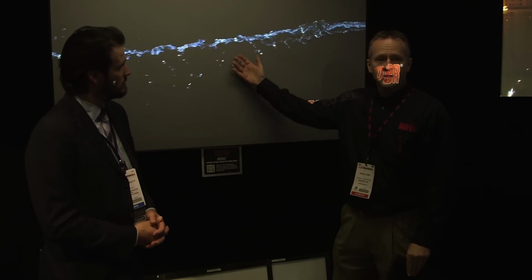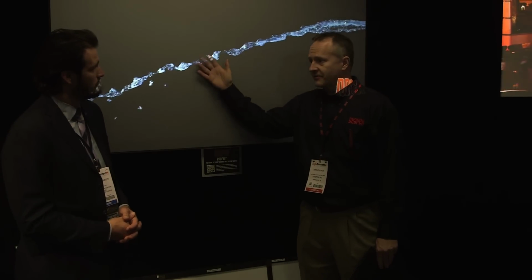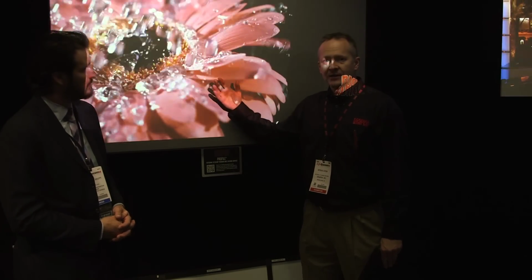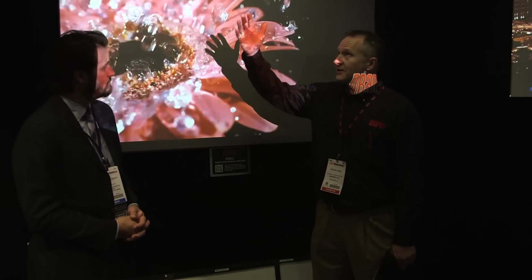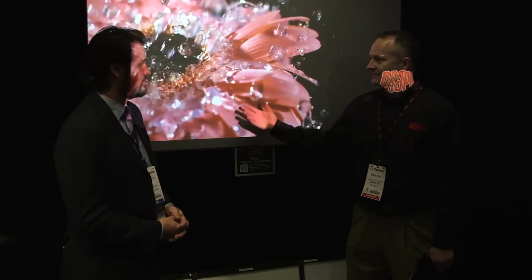So the biggest example of that is here on this screen. This is our most ambient light rejecting TechVision. It's called MS1000X. It's very dark gray. It's also got the most concentration of reflectivity in it. So it's trying to take the bad light that's off axis and bounce it away from the audience.